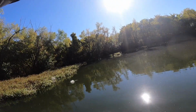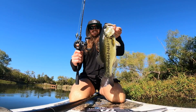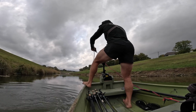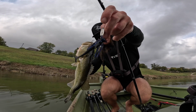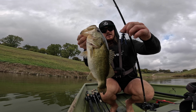Golly, big one, guys. Stay out of there. And that is a pond chunk. There's one. Nice one, too. Golly. Corey's HH Customs microbladed Kooshballs, man. Probably one of my favorite bladed jigs right now.